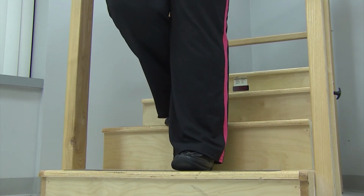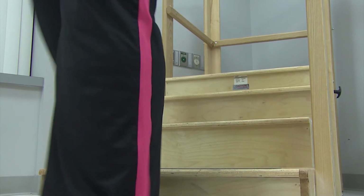It's just been really a revolution in knee replacements. We want to give patients a pain-free knee that they can be active and healthy again with.